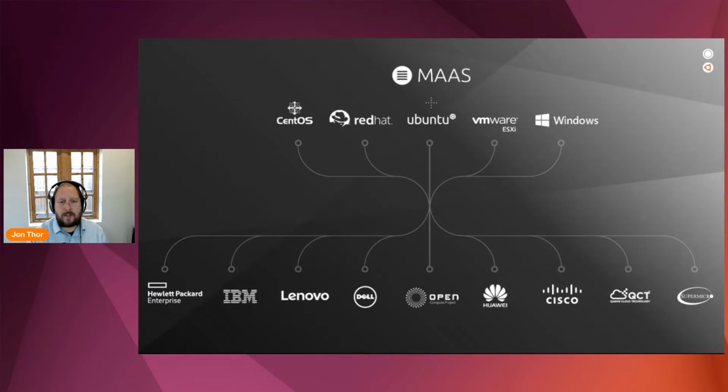MAAS can also be used through the various automation tooling available on the market, enabling the quick and easy deployment of full platforms. Anything from solutions such as OpenStack to Kubernetes. This has allowed organizations such as Roblox to migrate from Windows to Ubuntu in only 7 days, and others to deploy Windows on a large fleet of servers with ease. When we deploy OpenStack clouds for customers, our field organization uses MAAS for that deployment.